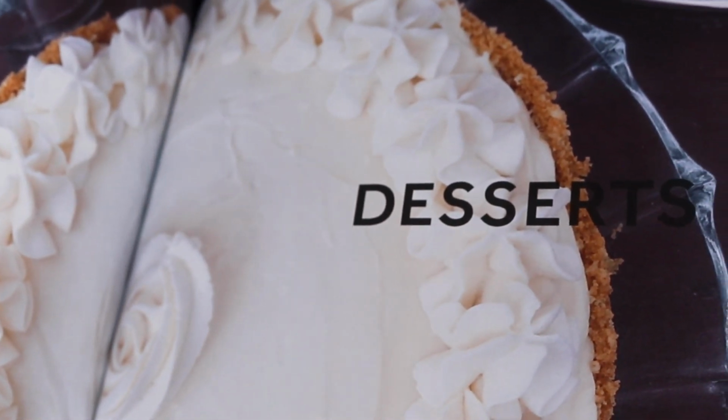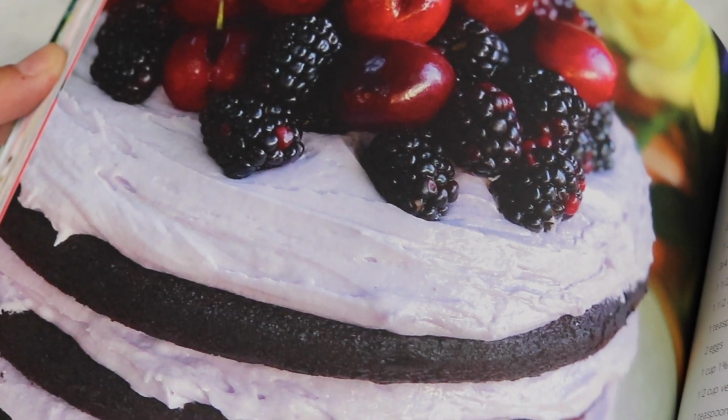That looks really good. Let's look at her desserts because her desserts look really yummy. So this is coconut vanilla cake, the good cake. Well, these look really good, the chocolate chip bar cookies.